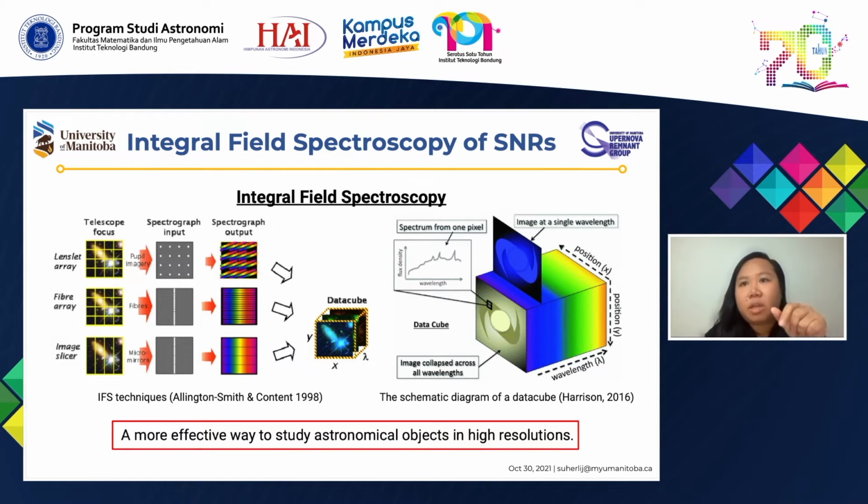Here, the image on the left shows you three different techniques of integral field spectroscopy. Basically, the differences are the way the spectrograph input is arranged and the way the dispersed light is projected onto the detector. But ultimately, they produce the same three-dimensional data that we call a data cube. A data cube is essentially a stack of many images at different wavelengths of the same spatial plane.